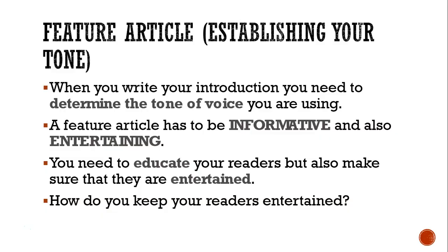Okay, so the first genre will be feature article. This is just to recap everything again. Basically, when it comes to feature article writing, the most important part of it when it comes to style is that you need to establish your tone. So when you write your introduction, you need to determine the tone of voice you are using. You need to basically be informative and entertaining at the same time. So it's not just about giving information to people, but it is also about entertaining them. You need to educate your readers and keep them feeling entertained.